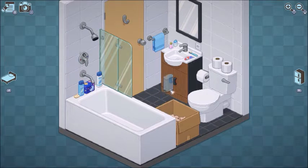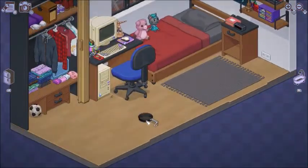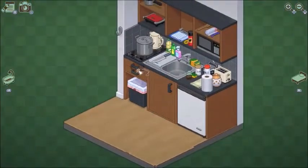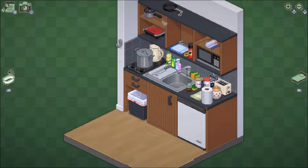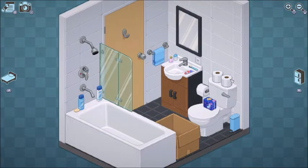No! That's so close to the shower! They're absorbing. Left side of the toilet. Oh yeah, put them on top of the toilet. Stack it. Stack the toilet paper on top of each other. The frying pan? There. How can you put stuff up there? I don't know. There you go.